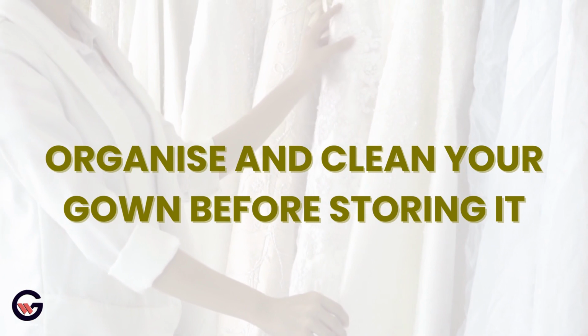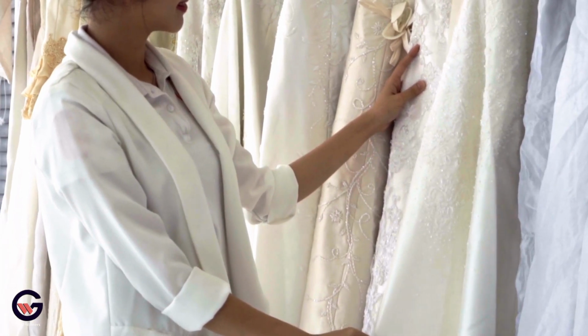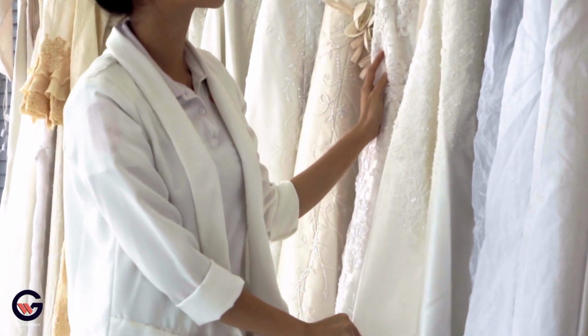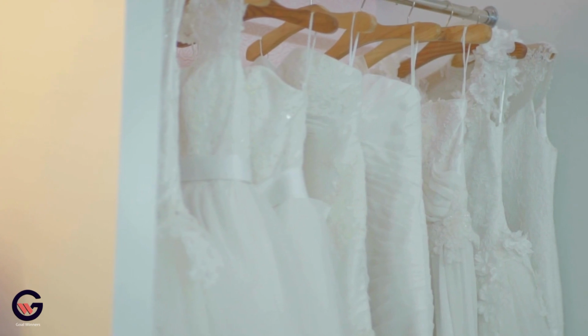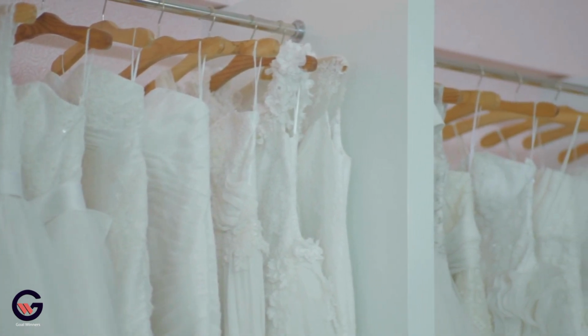Organize and clean your gown before storing it. The biggest mistake you can make after your wedding is to stuff your gown into a box without inspecting it first. If it is unclean, smells unpleasant, or has any stains or dirt marks, you should handle them before storing them. A germ-filled and stinky garment is not what you desire. You likewise want to preserve your gown appropriately. If it's wrinkled, iron it down, or put it in a garment bag to prevent the wrinkles from returning.